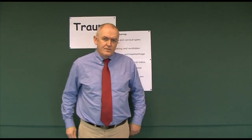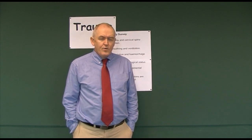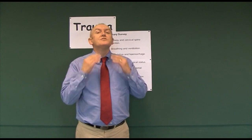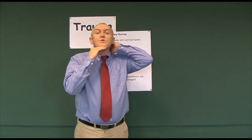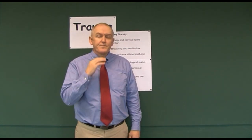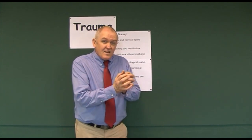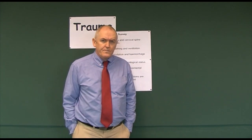So what do we need to do? Well, it depends a bit on the history. Normally, in a medical situation, we would say that you put the patient's head up, the chin extension, what's sometimes called the sniffing the morning air position. We put the patient's head up. But of course, in trauma, the priority is not A, the priority is A with cervical spine control.